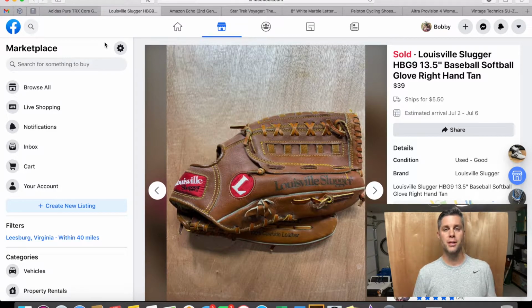People maybe want to replace or upgrade. This is in perfect condition. I never sold a Louisville Slugger glove before. It's usually Rawlings or Spalding, but this was a pretty good one. And this one was a pretty quick sell as well. I think I sold it within a week. So that was great.